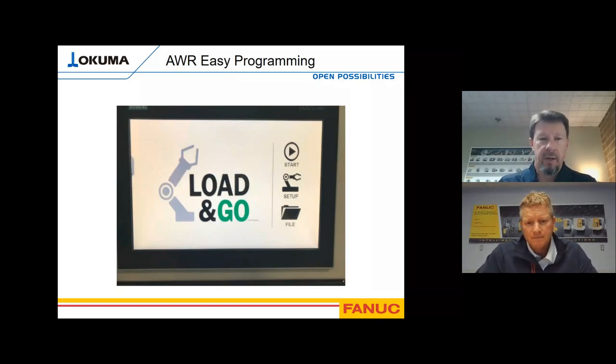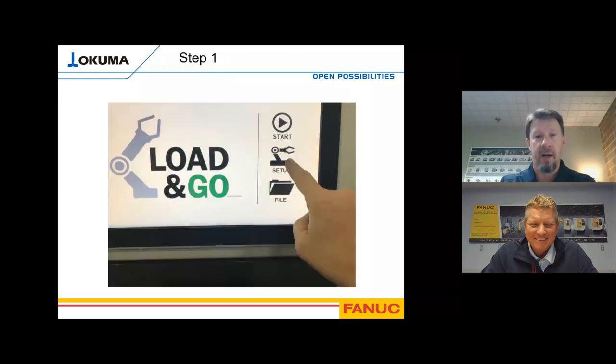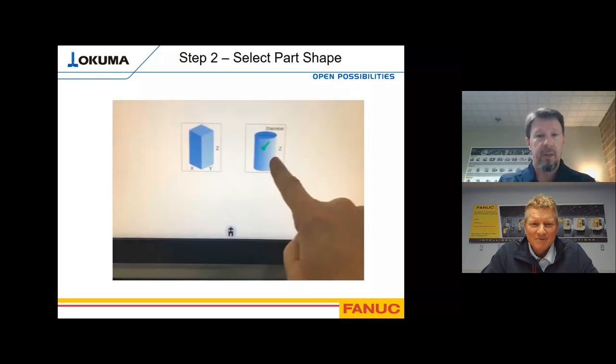So I apologize to AWR if you guys happen to be watching this. These are not professional-grade photos. This is literally photos of me on the unit that we had on my floor here at Partners in Thinking, stepping through creating a part program, and I just snapped it with my cell phone. So I'm not a hand model by any means, but step one is you go to the setup button. You tell it what type of material, what does the part look like?